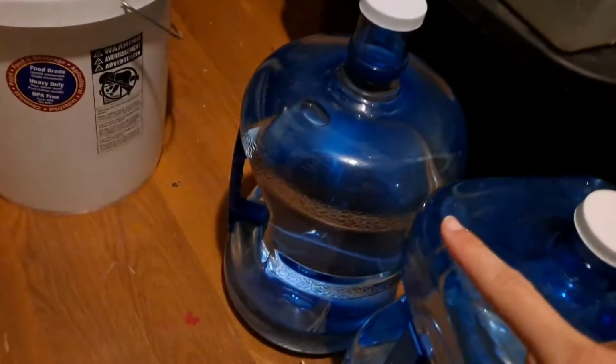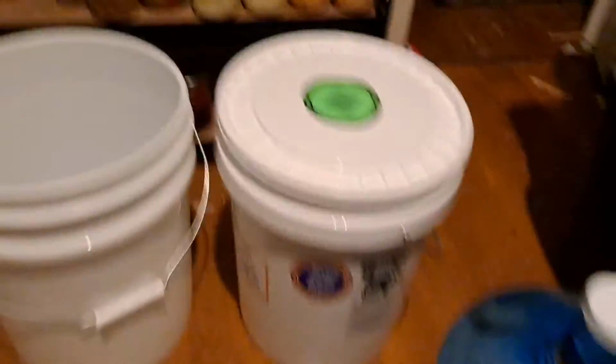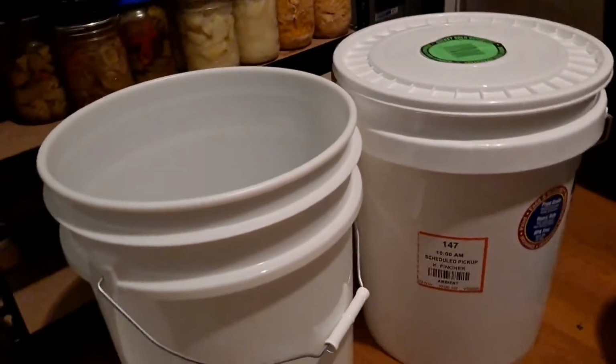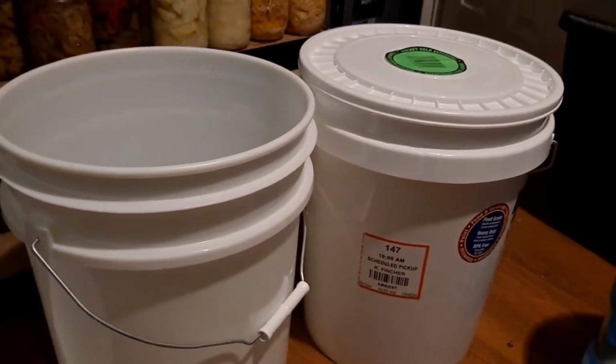These are 3.5-gallon jugs. I think they're like $5. And then the 5-gallon buckets are around $7. And then you have to fill the water up. And these have to be rotated through, obviously. But my main thing was, why not store water in these 5-gallon buckets? Is there a reason why we shouldn't do that?